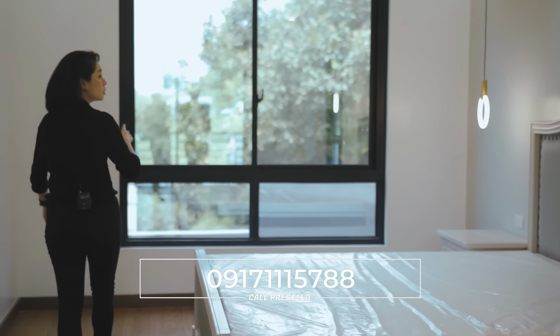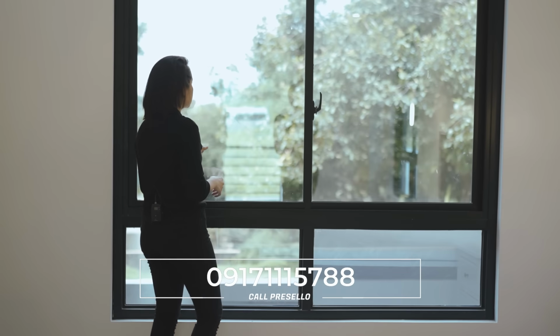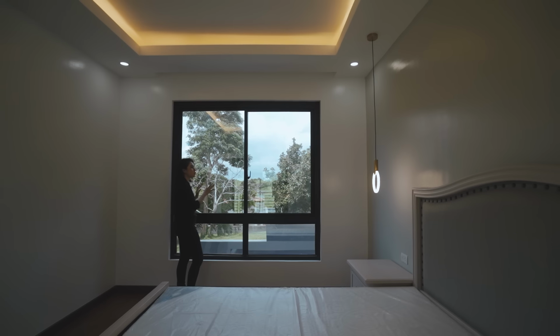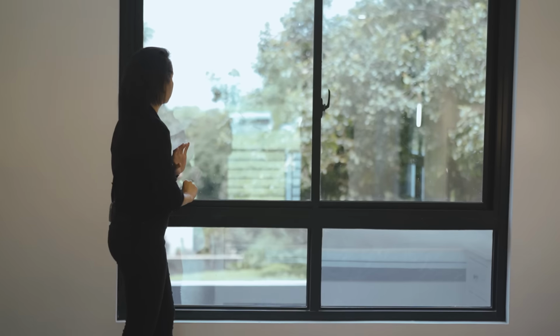And then you have a window on both sides. As well, actually, kabilang side, it's a sliding door yung nakita natin kanina. So when you open this and you open that, cross ventilation, it's gonna be a really cool room.